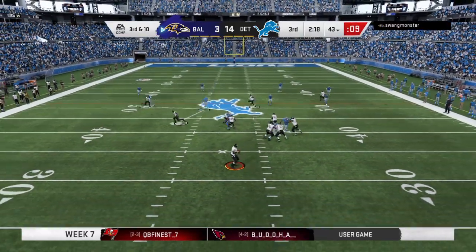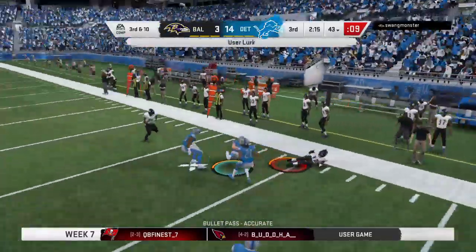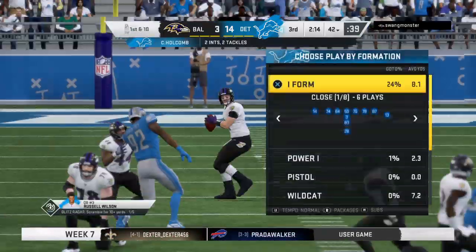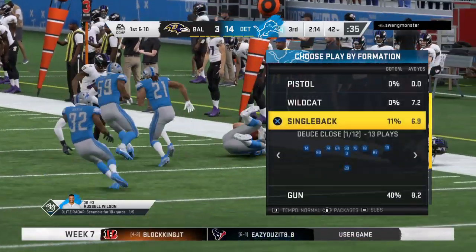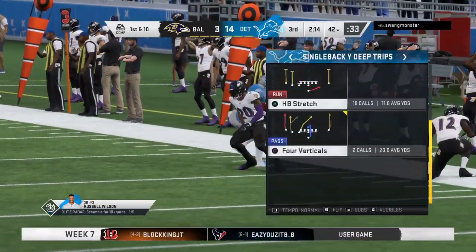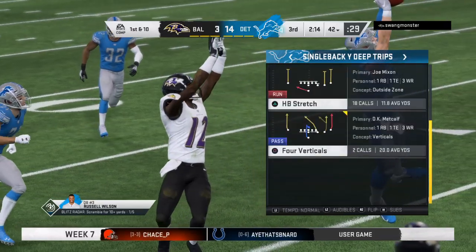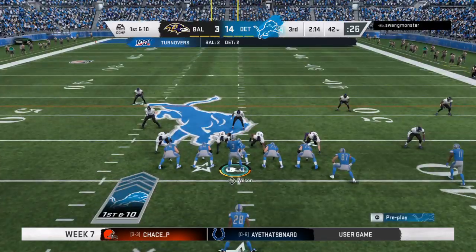Throwing now is Wentz. Into heavy traffic, and it's intercepted. Picked off near the 42, and they will take over possession of the football at their 42-yard line. 1st and 10 at their own 42-yard line. The Lions offense ready to kick off their next drive.